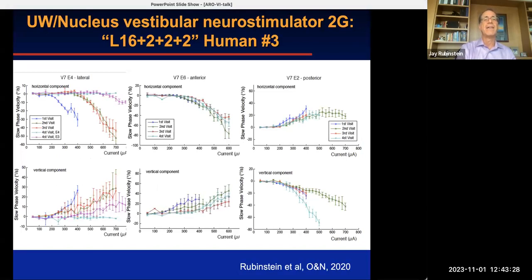Interestingly, we get sort of paradoxical responses from his vertical canals. One of the canals, the eye movements are in the wrong direction, something that we still don't quite understand. But very, very robust electrically evoked eye movements that were stable over the course of a year.